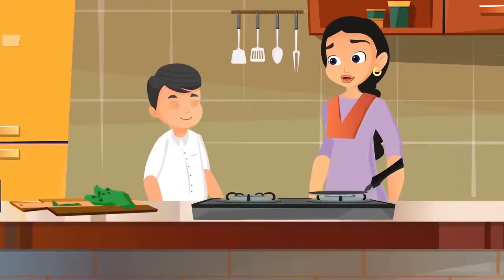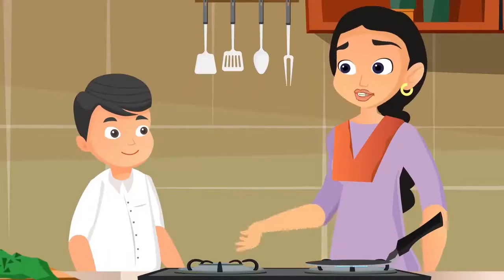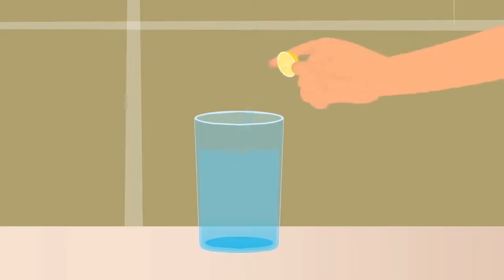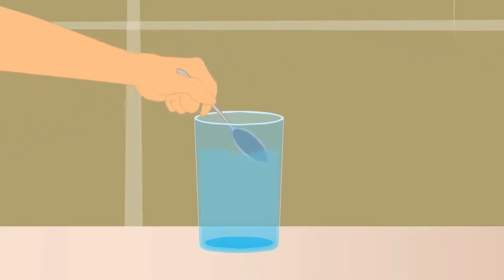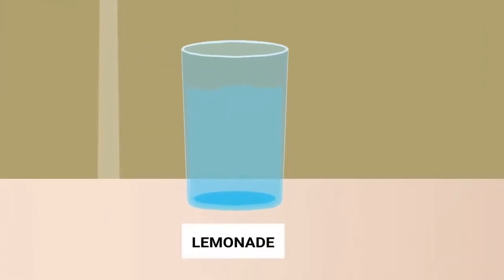Oh, but we can cook a few things without using the gas stove. Like? Lemonade. It is very simple to make. First, fetch a glass. Add water to it and then squeeze a lemon. Be careful that no lemon seeds are added to the solution. Then dissolve salt or sugar as you like. Here, your lemonade is ready.